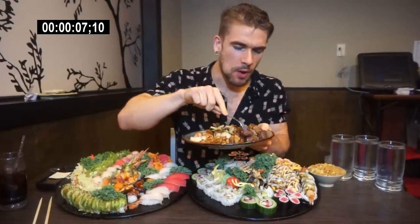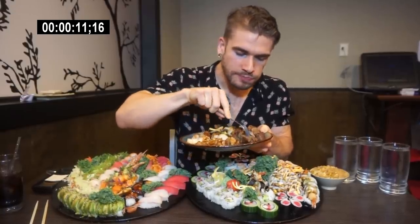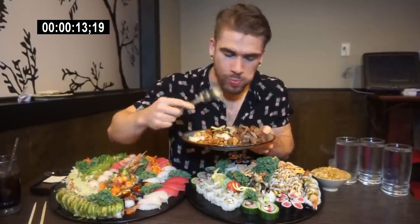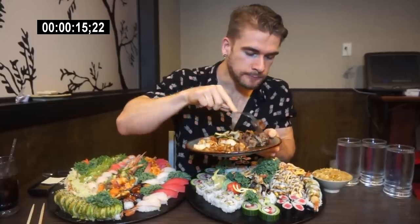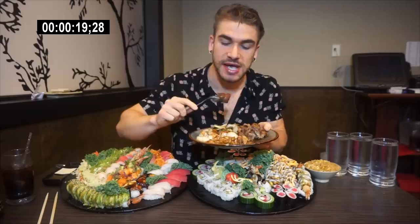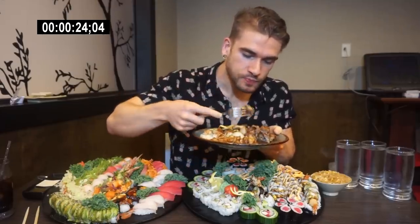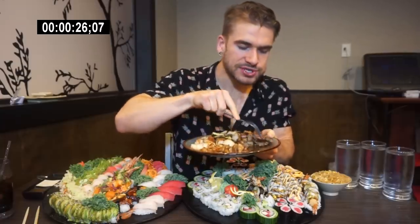Super tender. I just love beef. That'd be the filet. It is cooked medium rare, just as I asked. It's in a bit of teriyaki sauce.